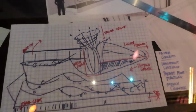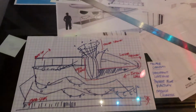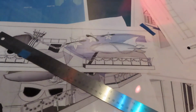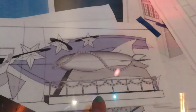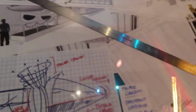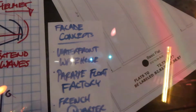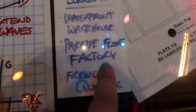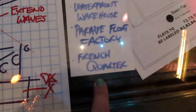And oh my gosh, look. It's like a design for a float. Wait, it's the design for the brand new parade. See, there's a spaceship. That's super cool. Facade concepts, waterfront, warehouse, parade float factory, French Quarter.